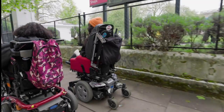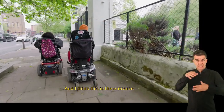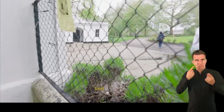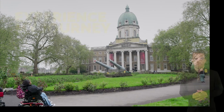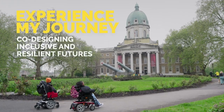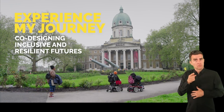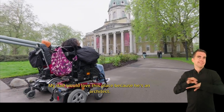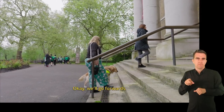Wheelchair users Saida Ahmed, a black mixed-race woman, and Isaac Harvey, MBE, a black man, approach a museum. And I think this is the entrance. It's a bit small. God. Can you fit? Yep. Titles appear: Experience My Journey, Co-Designing Inclusive and Resilient Futures. It is big though, it's nice. Yeah. My dad will love this place because he's an architect. He loves to draw buildings. Okay, good, go forward.